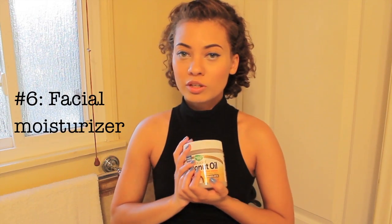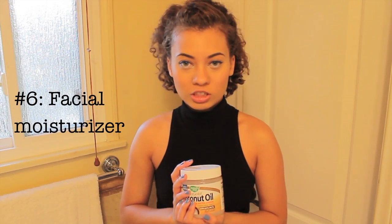So you can also use organic coconut oil as a facial moisturizer. I would probably use it mostly as a night cream or a night moisturizer, and it is a non-pore clogging oil, so it's not going to cause breakouts or acne.